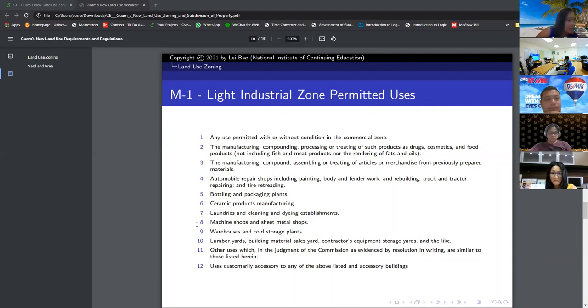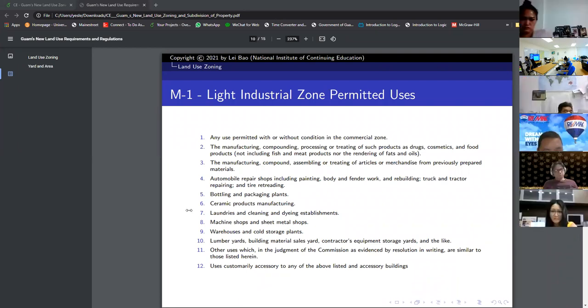Number three, the manufacturing, compounding, assembling, or treating of articles or merchandise from previously prepared materials. Number four, automobile repair shops, including painting, body and fender work and rebuilding, truck and tractor repairing and tire retreading. Number five, bottling and packaging plants. Number six, ceramic products manufacturing. Number seven, laundries and cleaning and dyeing establishments. Number eight, machine shops and sheet metal shops. Number nine, warehouses and cold storage plants. Number ten, lumber yards, building material sales yards, contractors' equipment storage yards, and the like. Number eleven, other uses which, in the judgment of the commission, as evidenced by resolution in writing, are similar to those listed herein. And twelve, uses customarily accessory to any of the above listed and accessory buildings.